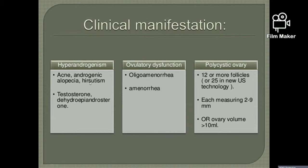Hirsutism is nothing but the excess terminal hair growth on the face, chin, chest, arms. This is the male type of growth of the excessive hard hairs. So this is the presentation of hyperandrogenism due to testosterone and dehydroepiandrosterone.